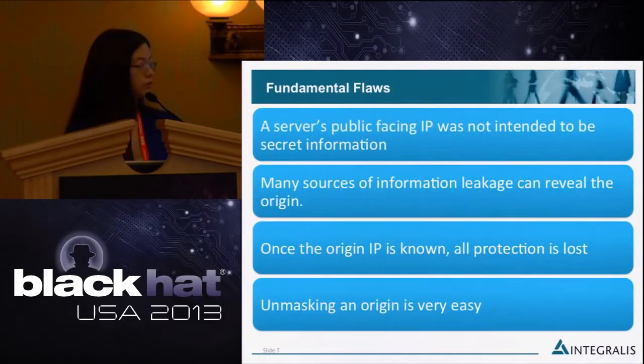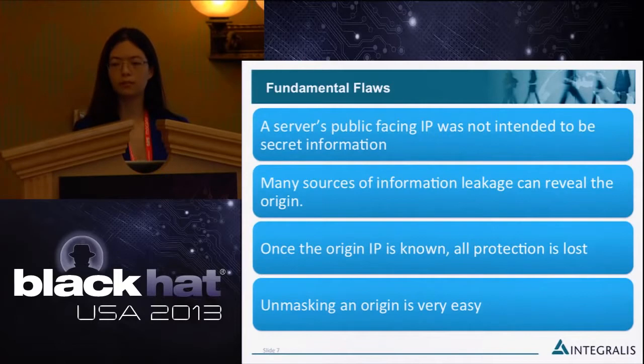Say you want to stick with DNS-based DDoS mitigation. There are several fundamental flaws that you're going to need to battle. You can't fix it with a patch, and you need to be aware of all the potential information leakage issues. You also need to be aware of the risks that you're taking, because whenever your origin IP is found by attackers, you're more open to a DDoS attack.